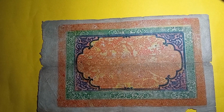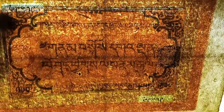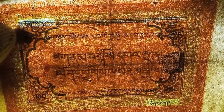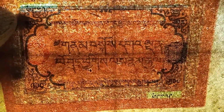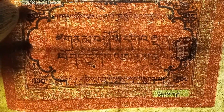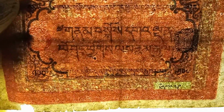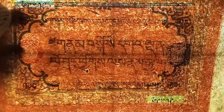Now let's look into the security feature of this. I hope you can see the security thread here. According to different sources, what is written is that the Tibetan government is victorious in all places, and that the value of this particular banknote is 100 Srang. So that's written. As I said before, this was written on a different paper. Both sides are printed on two different papers, and in the end they are pasted together and pressed together. That's how these particular banknotes are made.